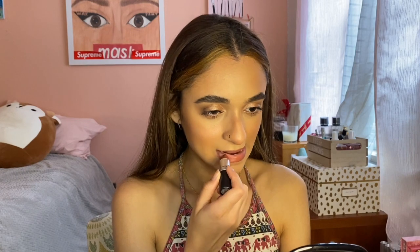Does it match? Yeah, decent match. It's a little bit warmer than my lip liner. Trying to really blend that into my lip liner. There it is. And let me try to get these mascara marks off. Okay, so that's the end of this look, I guess, right? I mean, what else is there to do? So yeah, that is the end of this look.